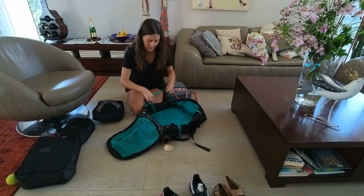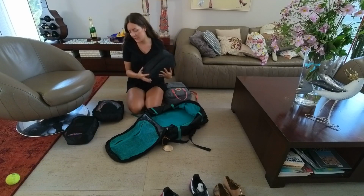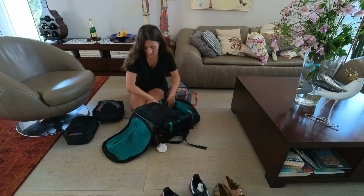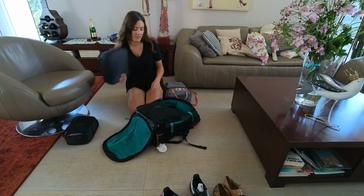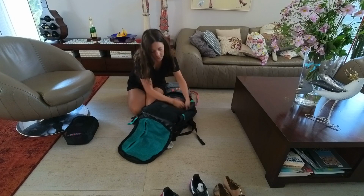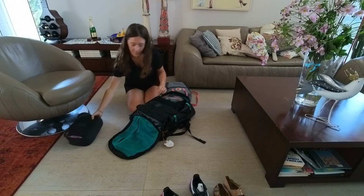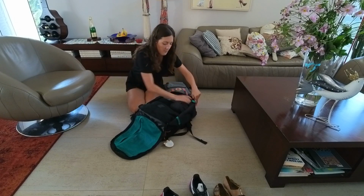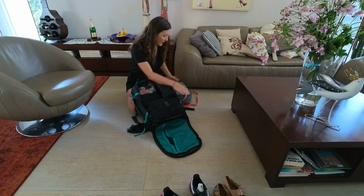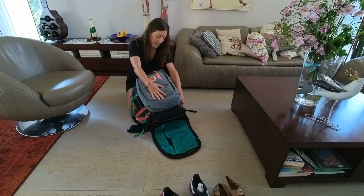Let's be practical. So first we're gonna put down the cube with the jackets, the one that we're never gonna use. Then the two small ones are actually gonna fit like this. Okay. And now on the top, we're gonna put the small backpack.